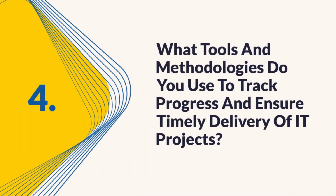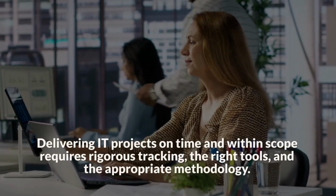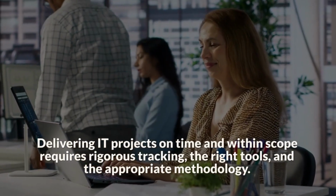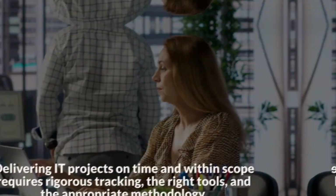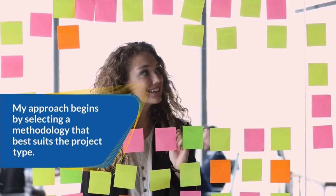What tools and methodologies do you use to track progress and ensure timely delivery of IT projects? Delivering IT projects on time and within scope requires rigorous tracking, the right tools, and the appropriate methodology. My approach begins by selecting a methodology that best suits the project type.